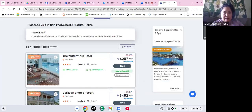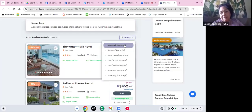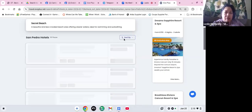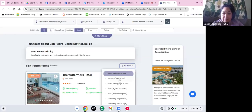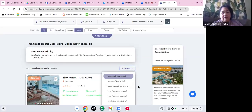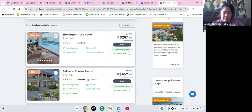Here are some hotels. It automatically sorts by the discount, so the highest discount available for that particular place that you're looking up. You can change that to sort by price, distance, guest rating, star rating, all of that. So let's see what they pulled up. This one, the Watermark Hotel, looks like 287 total for the weekend. You can see that it's 4 stars and there's a savings of $68. Okay, that's pretty good. Let's see what else they have.